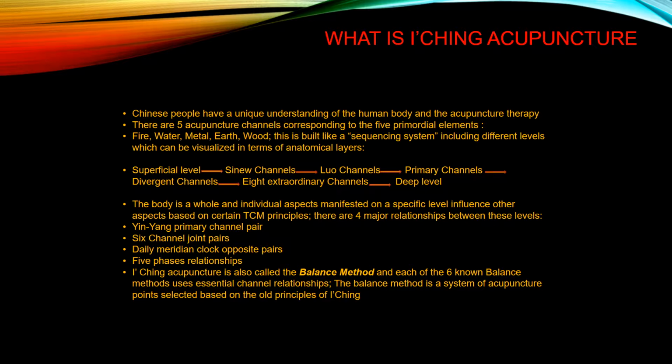And this acupuncture system is built like a sequencing system, including different levels which can be visualized in terms of anatomical layers. There is the superficial level, the sinew channels, the luo channels, the primary channels, the divergent channels, and the 8 extraordinary channels, as well as the deep level channel. The body is a whole, and individual aspects manifest on a specific level, influence each other, and are based on certain TCM principles.